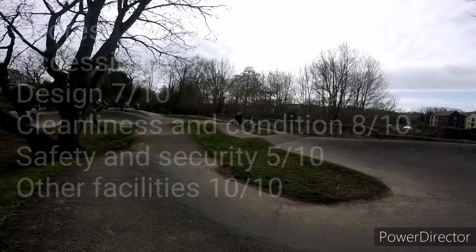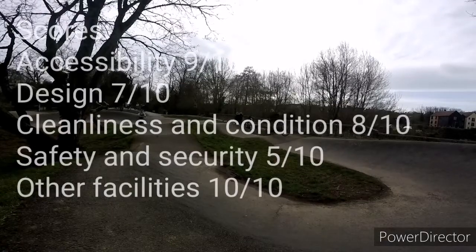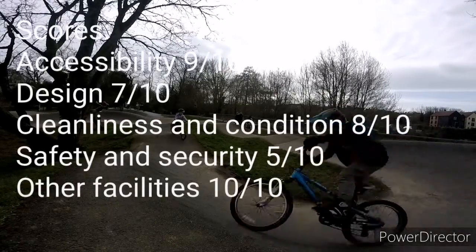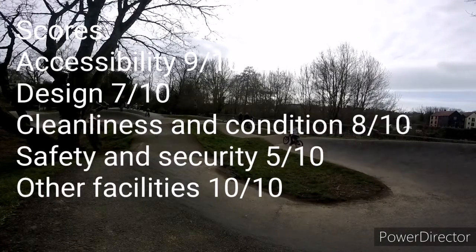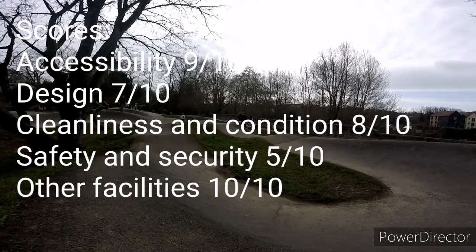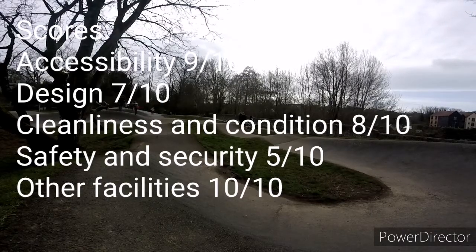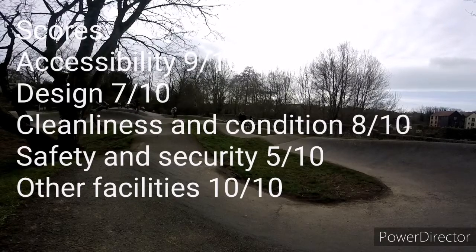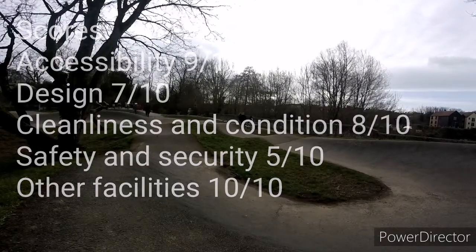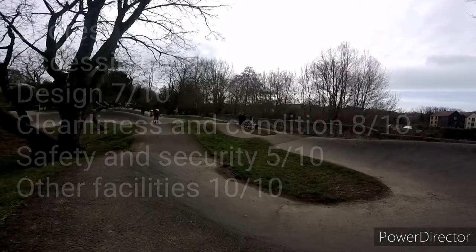With its plentiful parking and reasonable public transport links, I've given the track 9 out of 10 for accessibility. I can't find much fault with the design itself, but there's nothing wildly creative, and the lumpy transition between the old and new surfaces does let it down a bit. Frome is generally quite a clean town, and the pump track is no different. The track is in good order, other than the odd crack which will need attention at some time in the future. Whilst I don't feel like I'm about to get mugged while I'm here, I wouldn't leave anything, especially my bike, lying around. With toilets and shops close at hand, I can't fault the other facilities on offer.